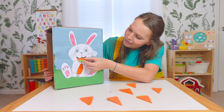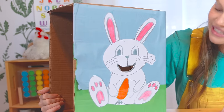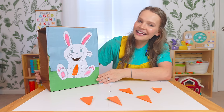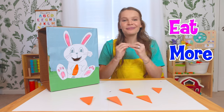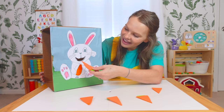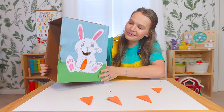Yum, yum, yum. That was delicious. May I have another, please? Sure, Bunny, here's another carrot. Yum, yum, yum. Bunny, would you like more to eat? More to eat? Yes, says Bunny. All right, here's another carrot. Here's more to eat. Yum, yum, yum.